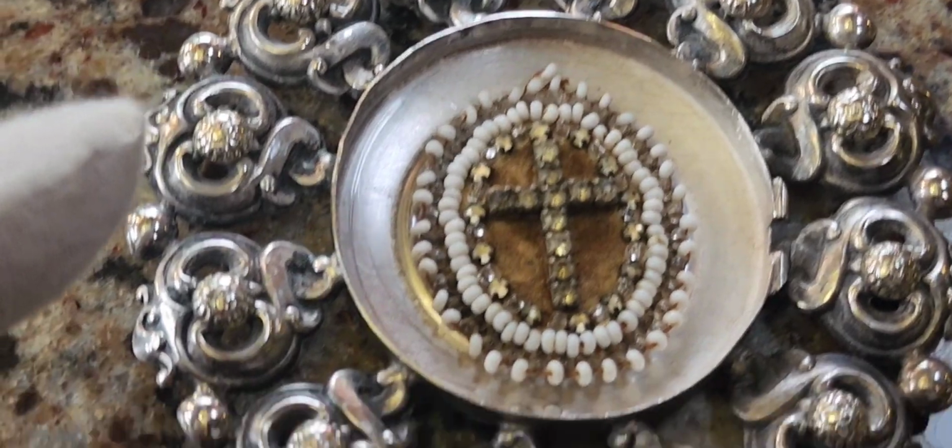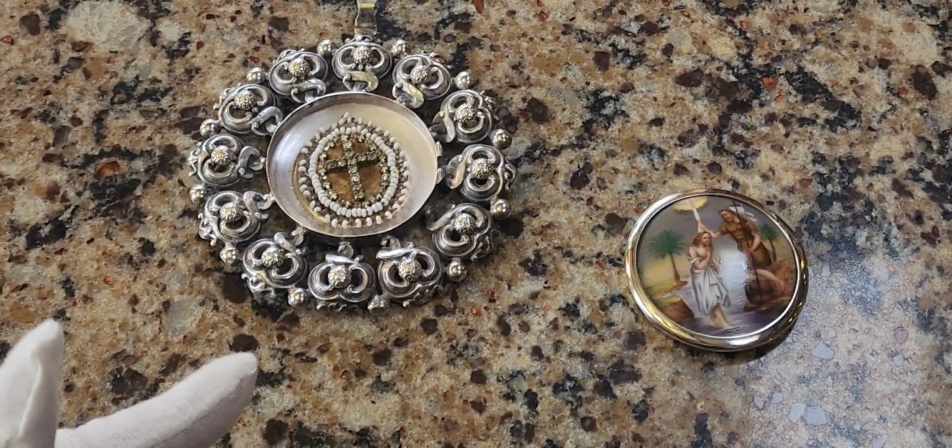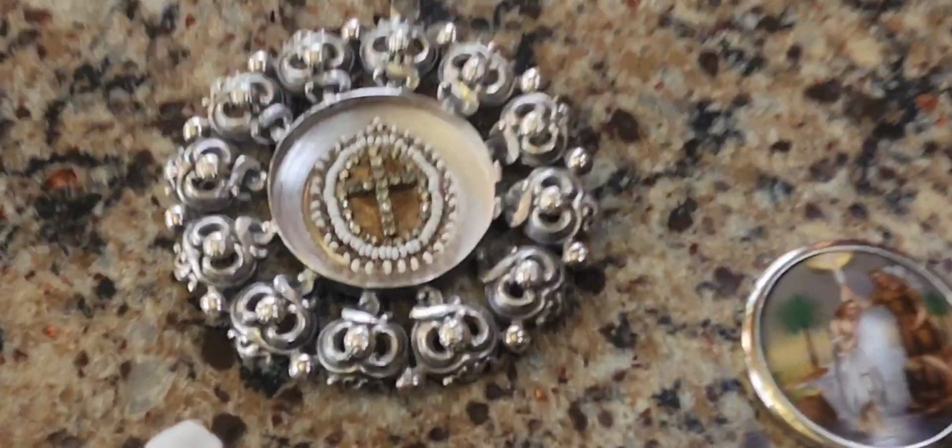Now, look at the Baroque. This is very Baroque looking, almost Spanish colonial. Really, really quite amazing. Or Byzantine. I can never say that right.